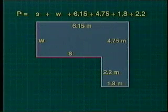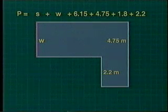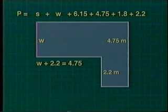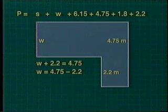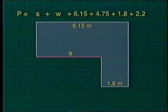By looking at the diagram, I know that if I add W and 2.2, the answer will be 4.75. The equation is W plus 2.2 equals 4.75, or W equals 4.75 minus 2.2. So W equals 2.55 meters. I can solve for S in a similar way.